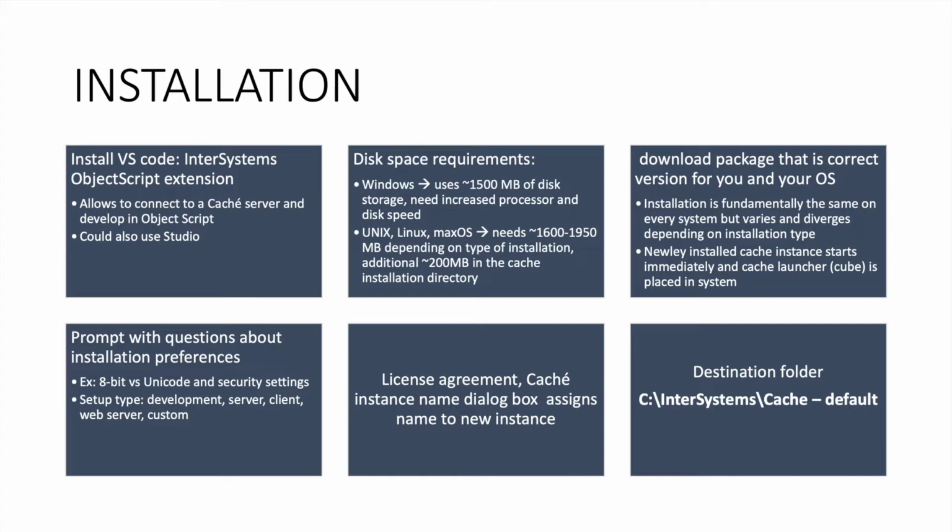Obviously, when you're going through an installation process, you have to agree to the license agreement. You can then assign a name to the new instance you're installing with the Caché instance name dialog box. The destination dialog box is another step in the process, and it lets you select a destination directory for your installation, so it will basically choose what directory your software is going into. The default is the one on the screen.